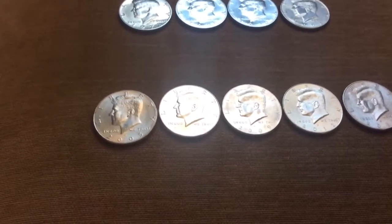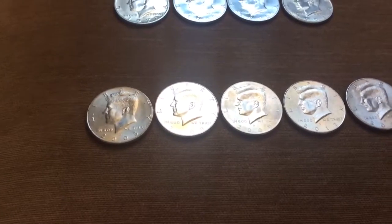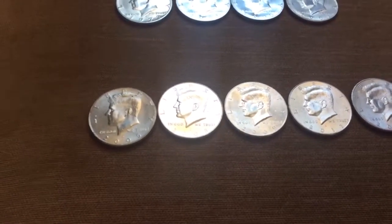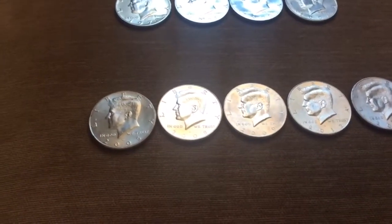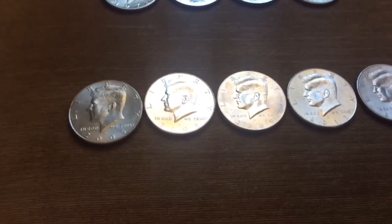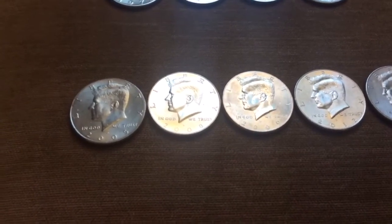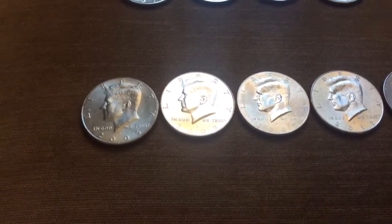Time for the wrap up. It was a good time hunting these two half-dollar boxes, but let's go a little deeper. I like to make analogies, and coin roll hunting and coins in particular have a lot of parallels with people.